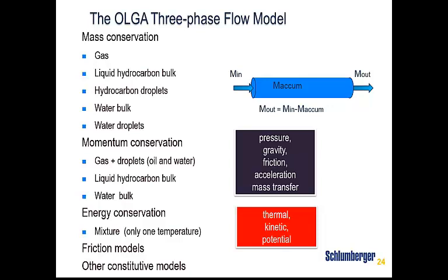You can see that in OLGA, it has the mass conservation equation. It has a gas mass equation, liquid hydrocarbon bulk, hydrocarbon droplets, water bulk, and water droplets. Again, this is the three-phase model where we consider both water, and the water can be partitioned and carried either as a bulk phase or in droplets. And the difference between the droplets is that they move at the speed of the gas, so you have to treat them differently.